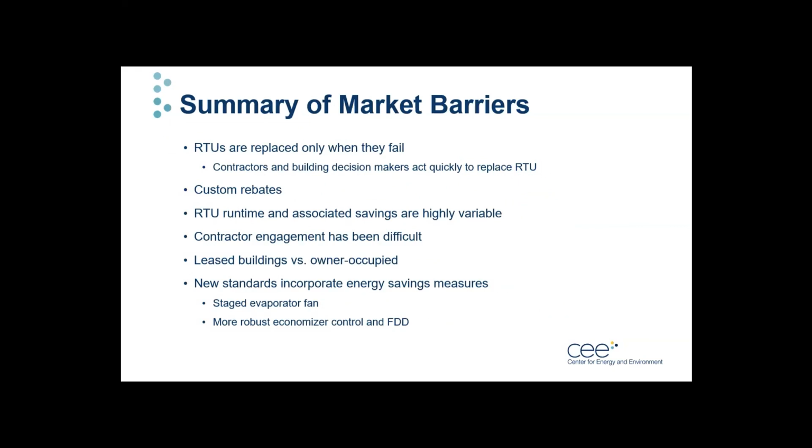Okay, so just wrapping up with a summary of the market barriers that were found during this project. A big hurdle in the market is that RTUs are replaced only when they fail. And when they do, building owners and contractors make quick decisions to get a working RTU to condition their building. This often leads to standard efficiency equipment and rarely retrofit opportunities on existing RTUs. Custom rebates are generally burdensome and complicated. This can steer contractors and building owners away from implementing efficiency upgrades that require them.